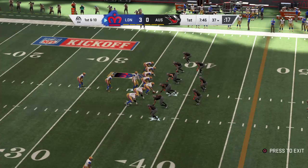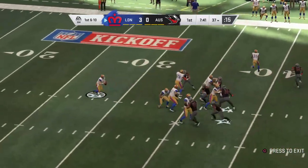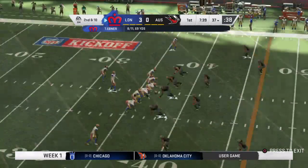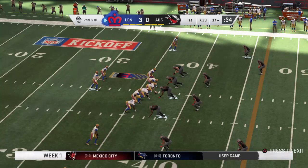And you see the displeasure of Bill Kaufman on the sideline. First down, going to play fake. Ebner looking, and that should have probably been called for pass interference. Second down and 10 for London at the 37.